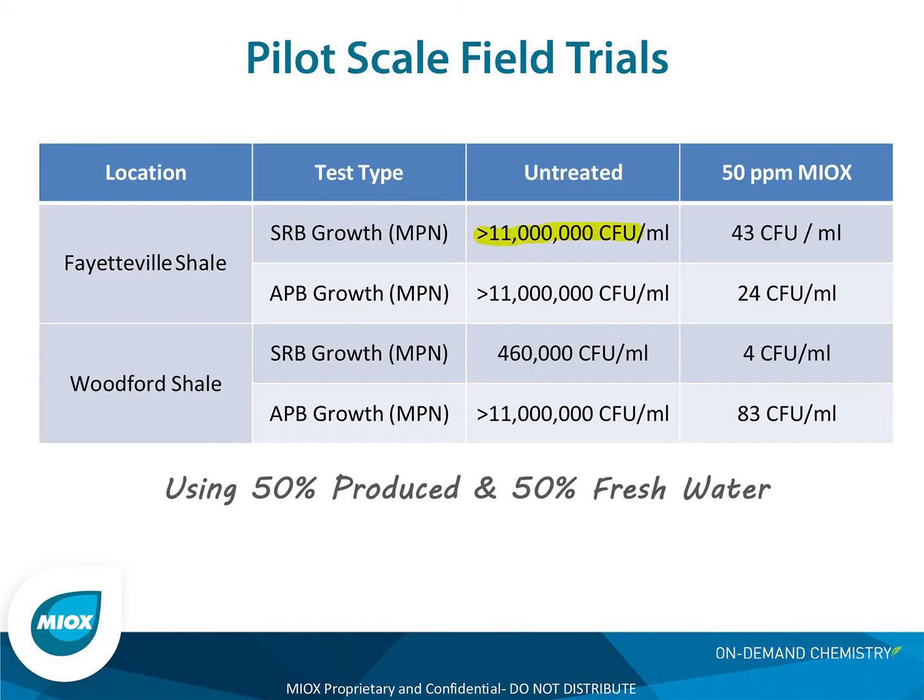So, some of our original pilot scale field trials. We tested scale size units in the field before building a full size unit, as we all generally do in oil and gas. We like to prove things before we spend a whole lot of capital money. We went through a bunch of different shales and plays and tested a bunch of different water, and I picked out two of the most prominent bacteria counts. This was a 50-50 produced freshwater blend. Some operators are doing 30, 40, 50% blend, so we figured this was representative.